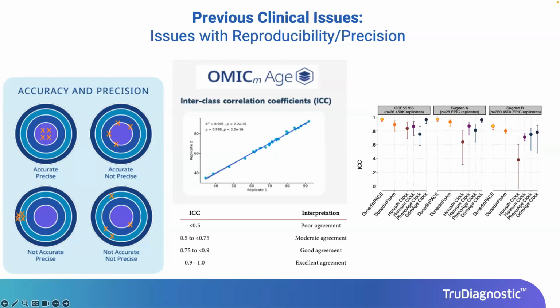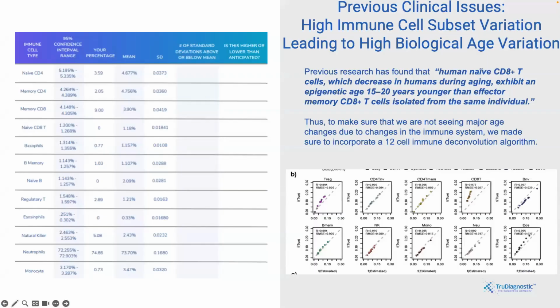in a period of 3.9 years, you don't know if it's true accuracy or just variation within the measurement. I'm happy to say that with OMIC Age, one of the problems we've solved is that our precision is excellent. If we're measuring the exact same sample, we have less than a 0.5% variance. So this is very precise, meaning it can be measured. If we see change, we're fairly confident that it is true biological change in the methylation and not just noise in the measurement. Definitely something that we're happy to have with this clock.